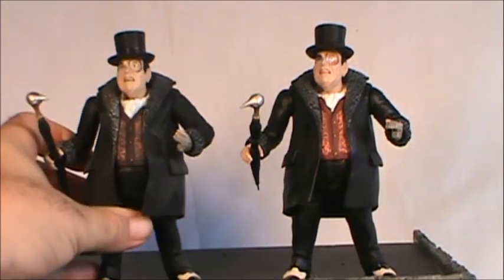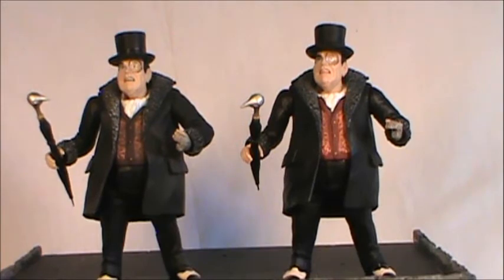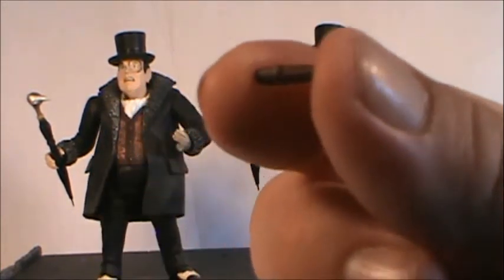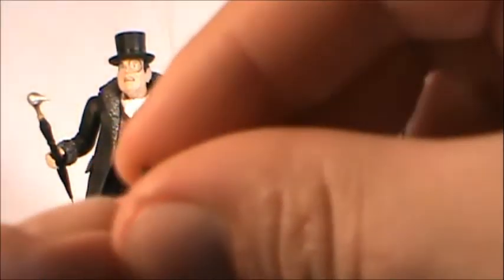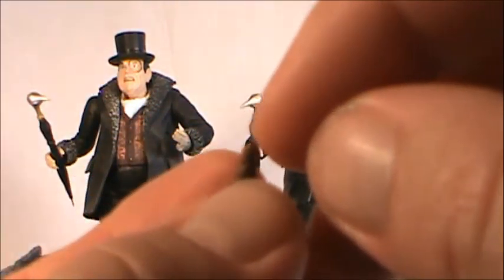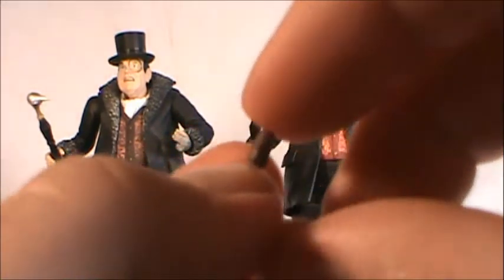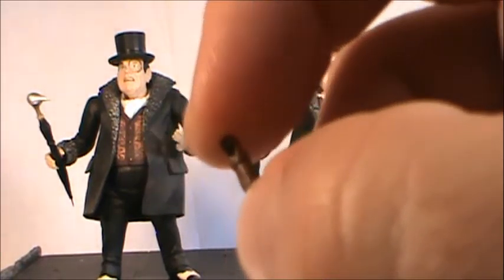He does come with the cigar. So sometimes in a 2-pack you may not get all the accessories. The little turd cigar here is really, really hard to get into his hands, and I'm not going to mess with it on film. If you want to go back and look at me fight with this thing, go back to, I'm not sure exactly which Rob's Rogues it is, but it's almost a year or so ago. Almost 2 now, probably, since the game has been out.